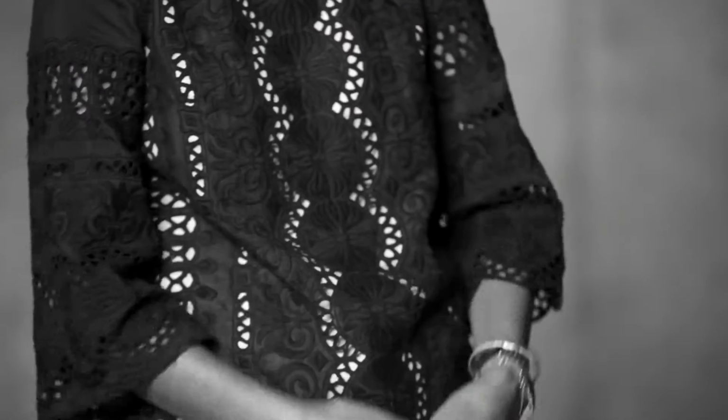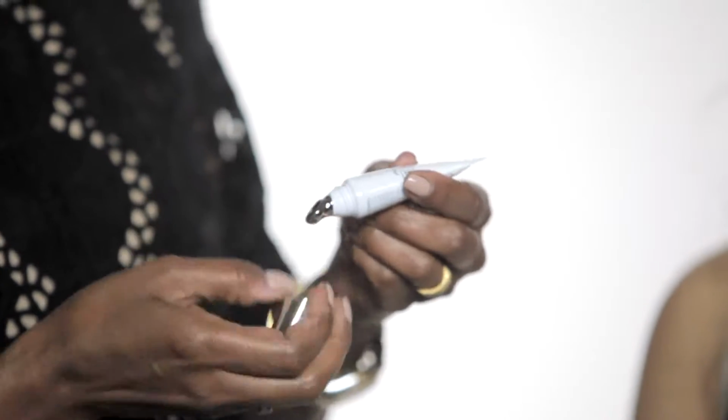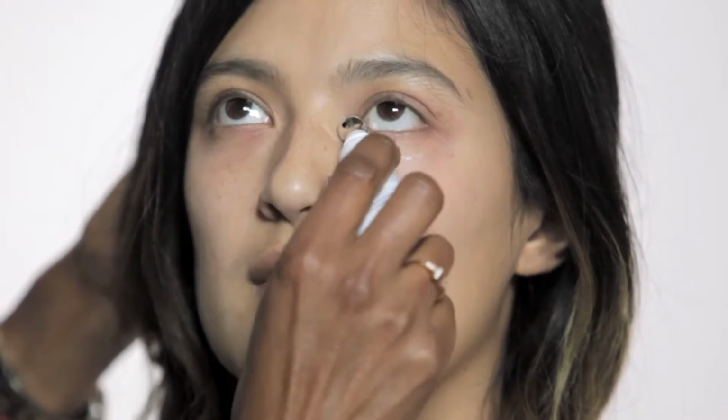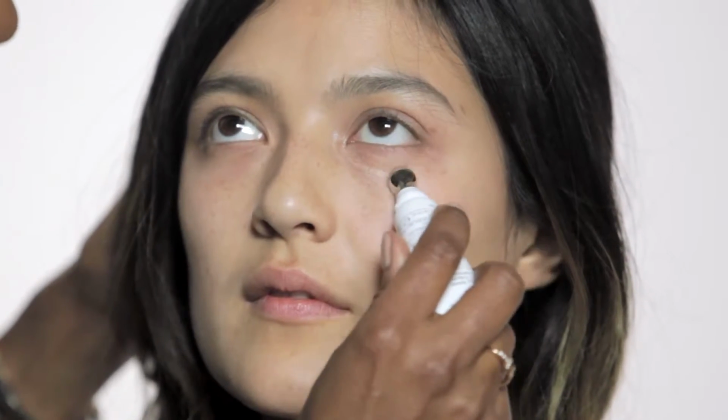Dark circles can be caused by DNA, late nights and a slightly thinner skin than normal. But it seems to be the number one problem for South Asian women. I'm picking the Clinique Even Better Eyes Dark Circle Corrector. So this will reduce the inflammation. Now the important thing here is to remember to use it twice a day. Give that a few minutes to work.